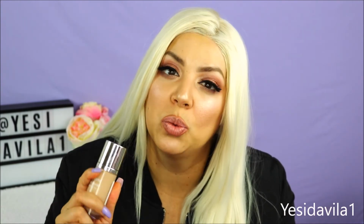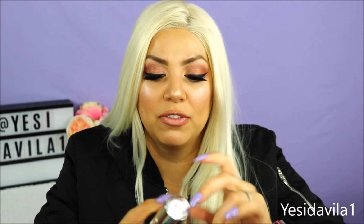If you don't want any dewiness on your skin, if you are oily, do not try this, because you would look very oily with this foundation. But if you are dry, this is a godsend. I love it because it reminds me of the Clinique one, which a lot of people say it's a dupe. I haven't tried the Clinique one, so I can't really verify that.